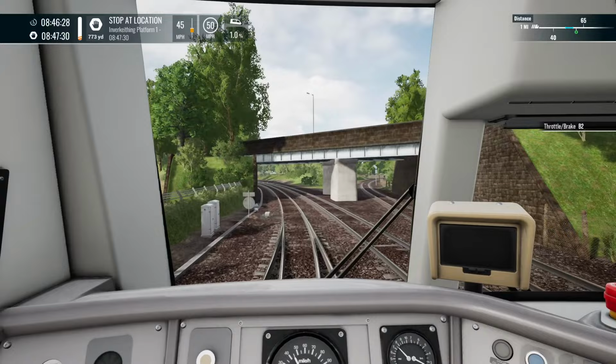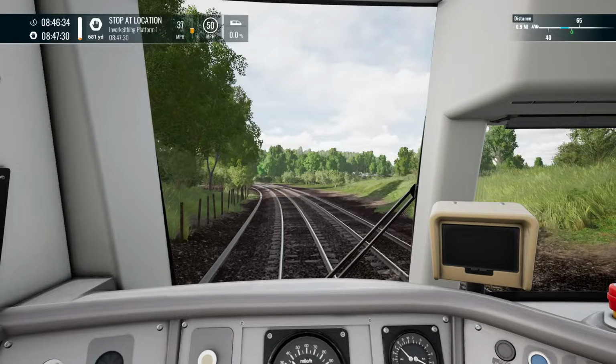Don't forget to take your belongings with you before you leave the train. The action points only added to your profile, not the train or route. Oh, how odd.